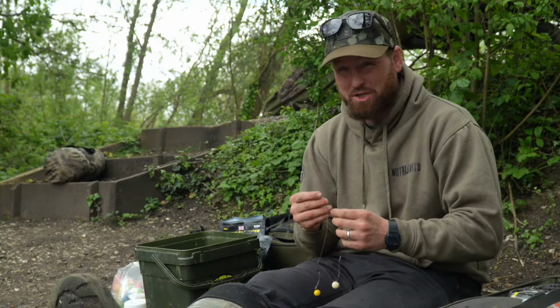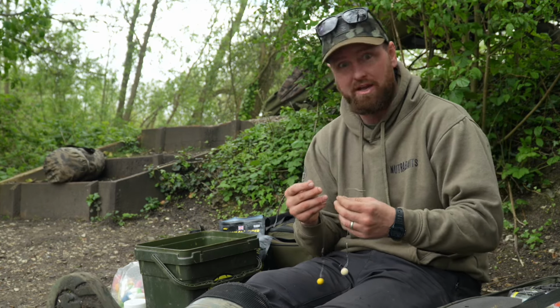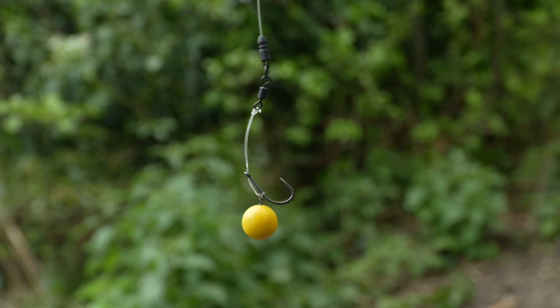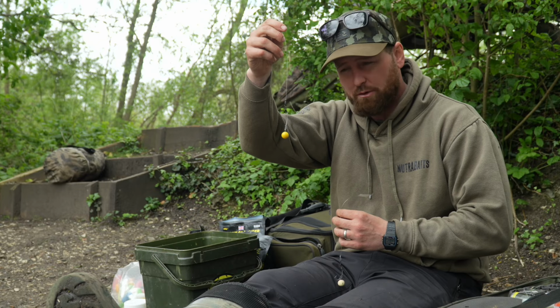Well, I've been that busy chasing the fish around the pond that I've not actually spoke about my tactics or my bait, my rig choice, anything. We've just been running around non-stop. So what I've been using on this session and what done the fish was a doubled over stiff hinge rig with a pineapple and butyric pop-up on the top of it, fished over a cream kajausa mix.